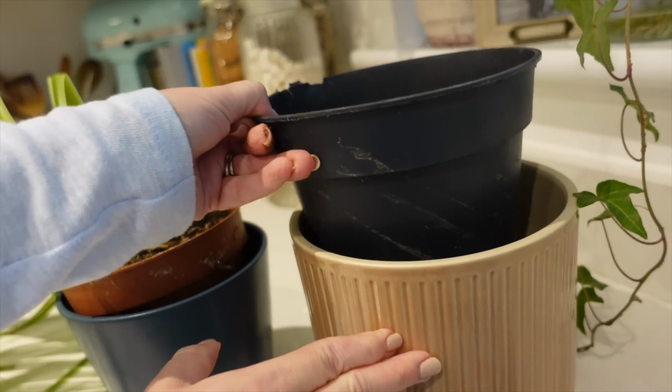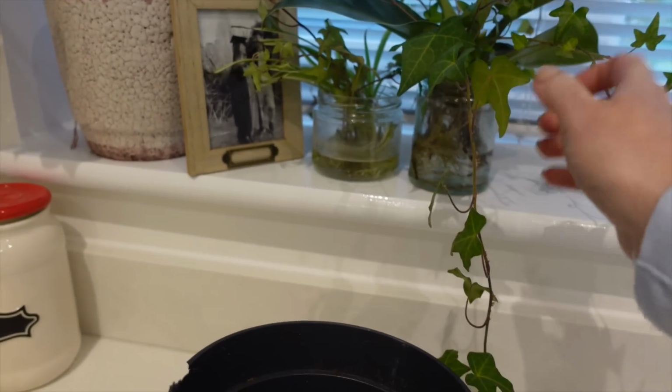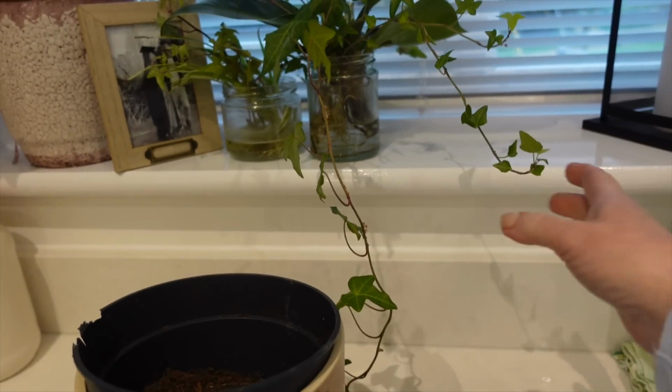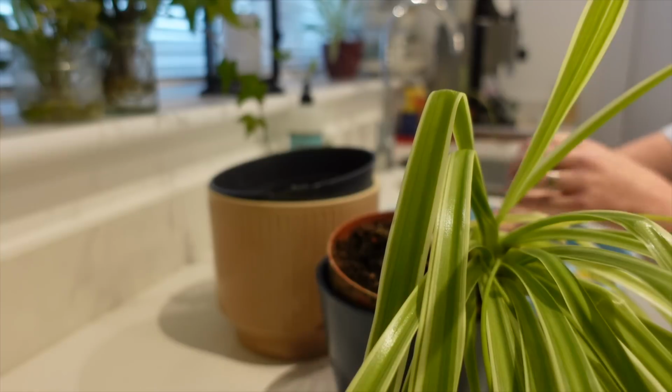This was that pot that I bought in IKEA the other day for £3. And then in this one, we can put some of her babies in. Do we do a baby or an ivy actually? Should we do an ivy maybe? Yeah, I might do that actually. We've got a few ivy shoots there ready to go.